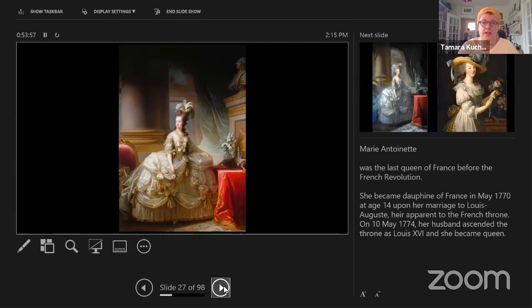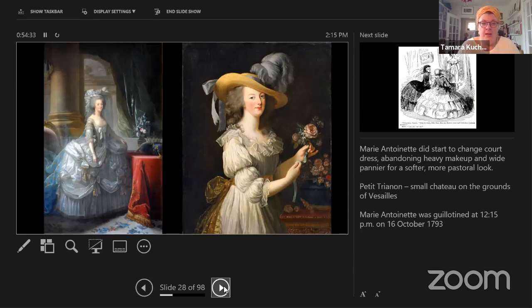Another famous woman of this time period is, of course, Marie Antoinette. And she was not as popular an individual. She was the last queen of France before the French Revolution. And it's interesting to note that she actually despised a lot of the accoutrements of court fashion. She would have preferred not to wear a corset. She enjoyed horseback riding and was often scolded for it. And she even tried to get rid of the panier at court, which was met with a very unpopular reaction.